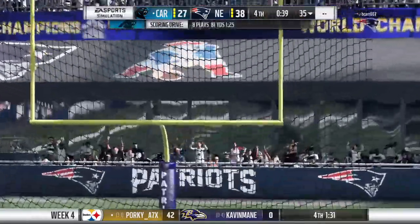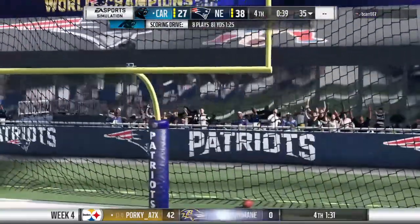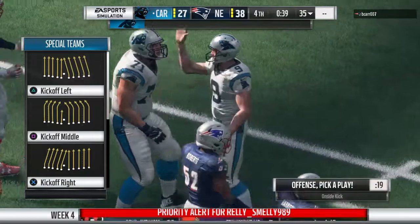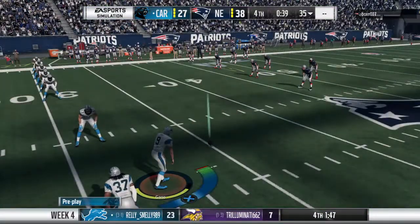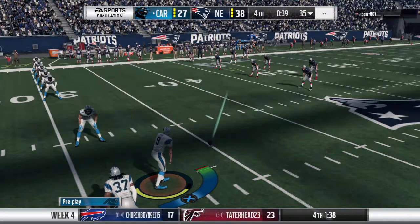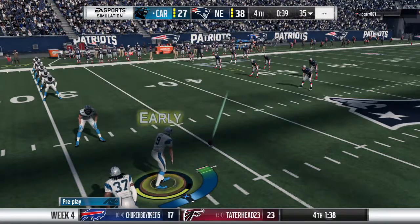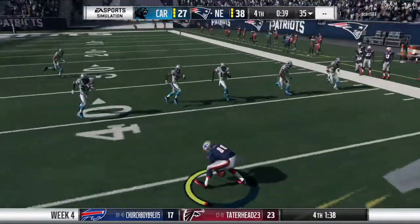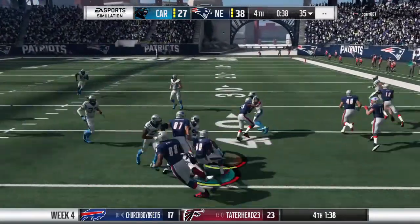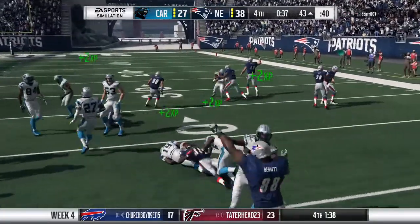And that one makes this an 11-point deficit now. So 2 scores down. Time definitely not an ally, but here comes the onside kick. And this is going to be recovered by the hands team. And that should just about put a capper on this one.